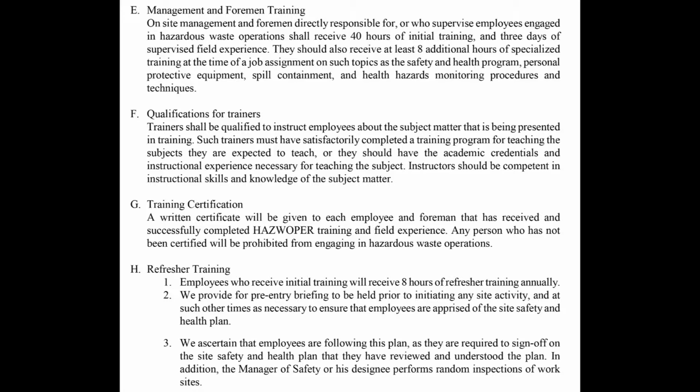G, training certification. A written certificate will be given to each employee and foreman that has received and successfully completed HazWoper training and field experience. Any person who has not been certified will be prohibited from engaging in hazardous waste operations.